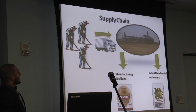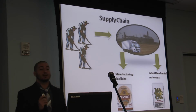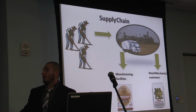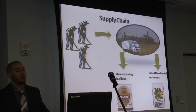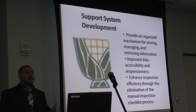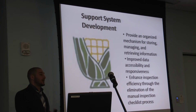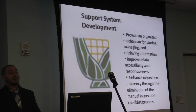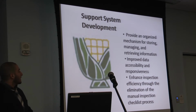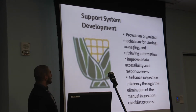After Azteca receives the trucks from the farmers, they manufacture corn at their facility, and then they distribute it as either raw materials to other manufacturing facilities like Mission, or finished goods to retail merchants and customers like Walmart. Azteca's need for an information system is really necessary for this part, because such information systems provide an organized mechanism for managing, retrieving, and storing data. Also, it improves data accessibility and responsiveness, and not to forget that it will improve the manual inspection process that Azteca currently uses.